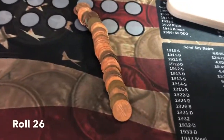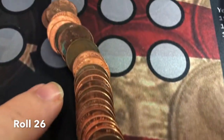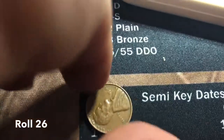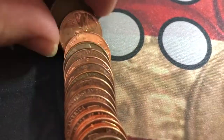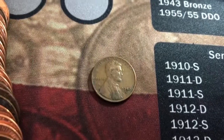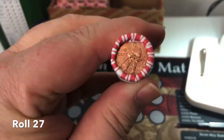Roll 26. 1 Wheatie. 2 Wheaties. Take a look at what years we got. 1948. So we got another one from the 40s. And 1952D.